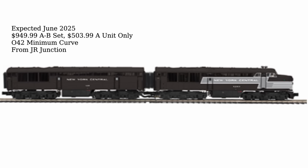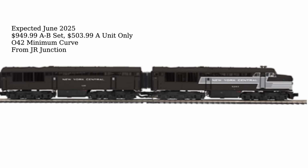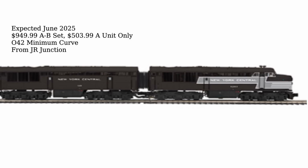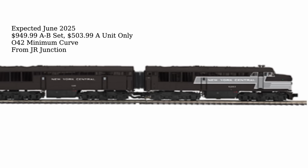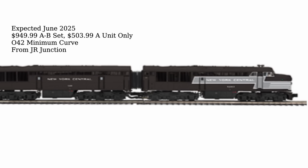MTH Electric Trains has announced an exclusive and uncatalogued Premier O-Scale Fairbanks Morse Erie-built locomotive set in New York Central colors for exclusive distribution by JR Junction Train and Hobby. The locomotives will be sold as an AB set and also individually as an A unit. Each locomotive sports a unique cab number and will be available beginning in June 2025. The early order price for the AB set is $949.99, and the single A unit is priced at $503.99.